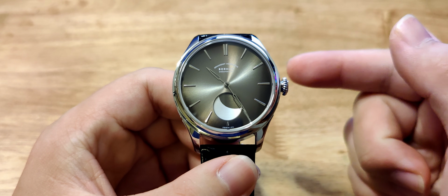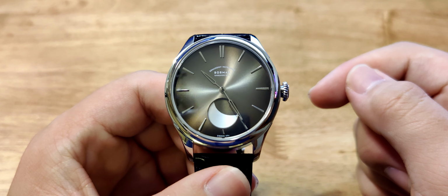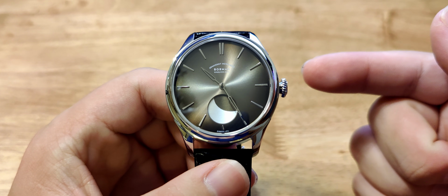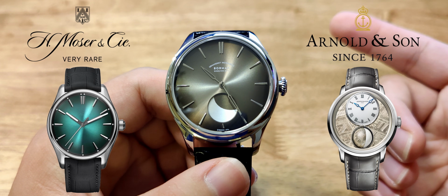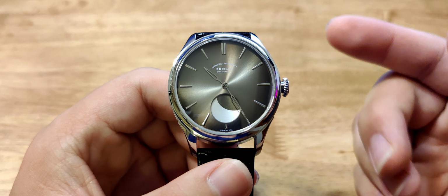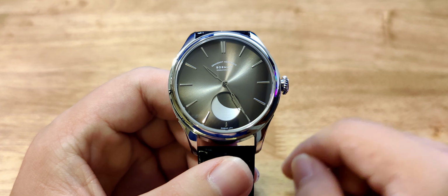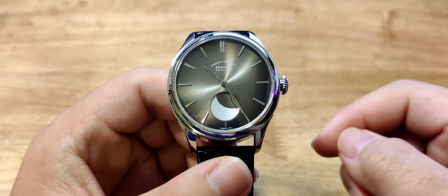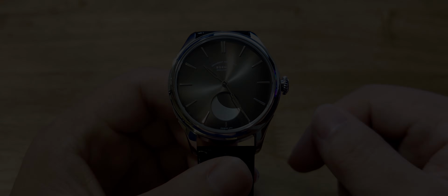Well, in the case of Borman, they really seem to aim higher and make homages of the brands that only true collectors would buy. These brands, which Borman is inspired by, such as Moser and Arnold & Son, just to name a few, usually produce watches that are extremely complex or time-consuming to make. These brands challenge the idea of what a great watch should be, and unfortunately just don't get enough recognition in the watch world. And as a watchmaker and collector too, after noticing these unique details in the Borman Moonphase, I just couldn't pass it up.